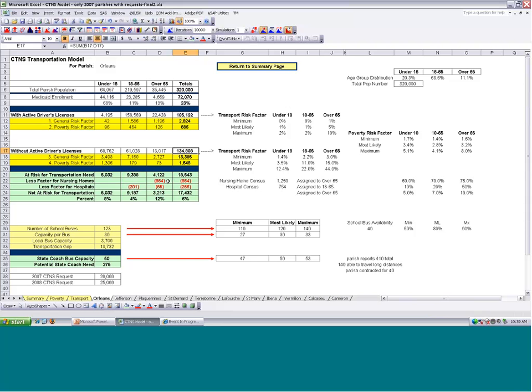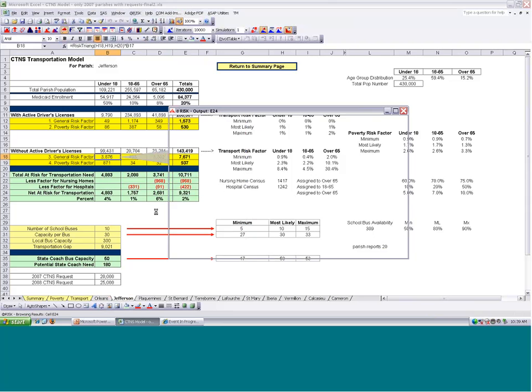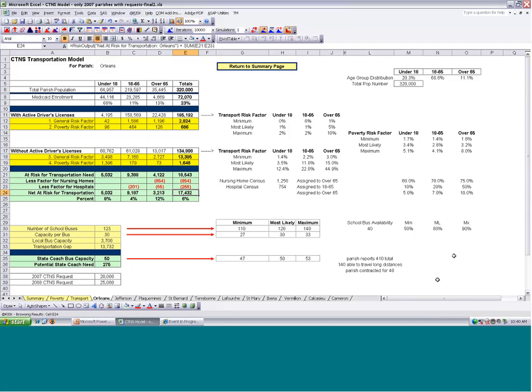But generally, this look and feel was consistent for every parish. Every parish looks the same, and we just replicated that for the 11 that were our focus. And again, nothing hugely complicated. I'm sure it can be improved upon, and other people will improve upon it. But it was a way for us to start and get our hands around it, and it seemed to work okay.